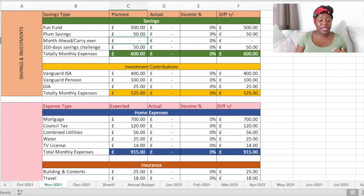Then 100 days savings challenge. I'm going to give an update on my 100 days savings challenge this coming Friday. I started this on the 23rd of September, which is 100 days before the year ends. My goal is to save as much as I can, rounding up from all my current accounts, and I'll spend that money on the 1st of January 2022.